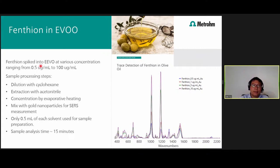So in this example, we've spiked the phenthoate into extra virgin olive oil at concentrations ranging from 0.5 microgram per mil up to 100 microgram per mil. And the sample processing steps involved dilution of the oil sample with cyclohexane, followed by an extraction with acetonitrile. We did a concentration step by evaporating the acetonitrile. Finally, we added the gold nanoparticles for the SERS measurement.